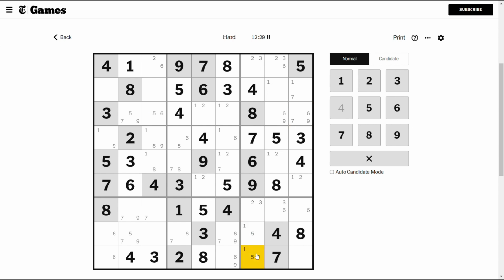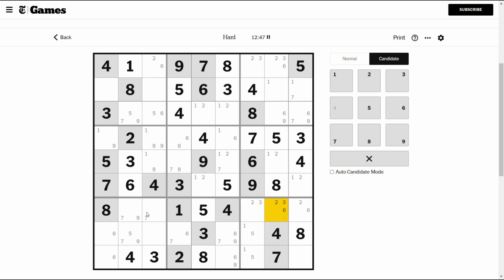Okay, this 1-5 pair down here makes the other 4 open cells in block 9 contain 2, 3, 6, and 9. This 2 makes 2 go into one of these 3 cells. 3 is forced into one of these 2 cells. 6. Oh, right, because earlier I said that in row 7, 6 is forced into one of these 2 cells only. Because the other open cells see another 6. So 6 is being here, eliminate 6 from this cell.